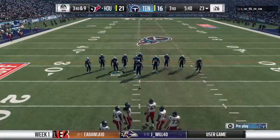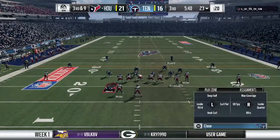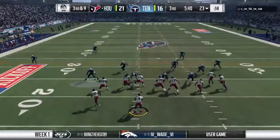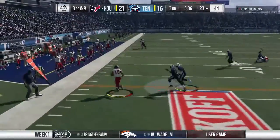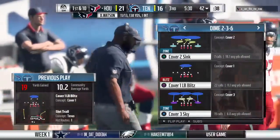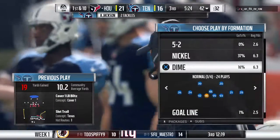The Texans on 3rd down. They've been good, 3 for 4 thus far. This is 3rd and 9. Here we go. The gun, Watson. Looking left side, and he's got a man. It's Fuller. And he's got the first down yardage before he's brought down at the 42. And the play goes for 19 yards. Gives him a new set of downs.